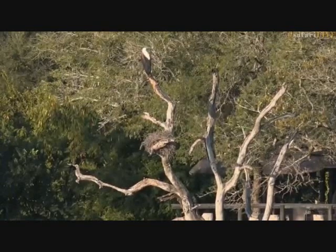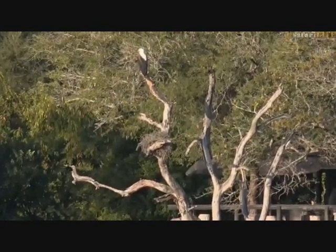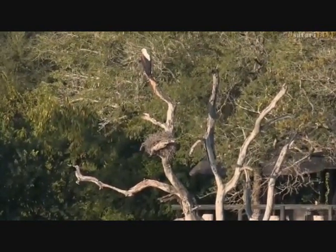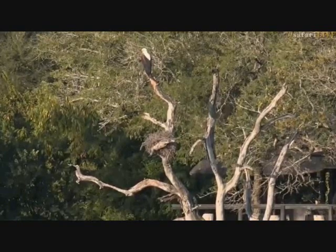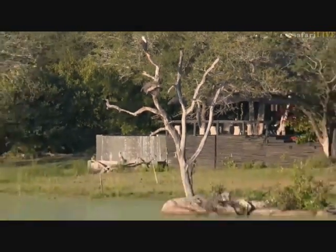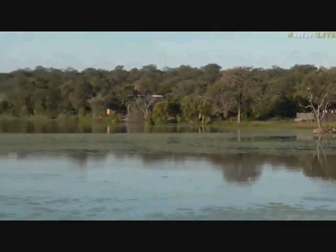I'm still scanning the clearings on either side to see if perhaps there won't be some kind of elephant arrival, but at the moment, alas, nothing. But one alarm calling impala, everything else looking very chilled.